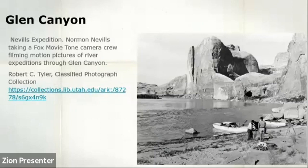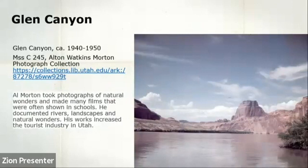And then here is another collection that's also digitized, which is the Alton Watson Morton collection. He has a bunch of photographs of Southern Utah and the Glen Canyon area pre-dam. And he influenced a lot of tourism in the area, early tourism.